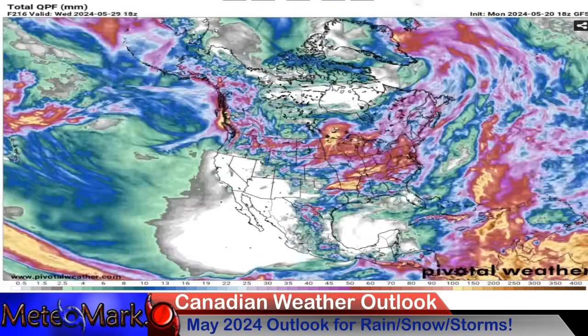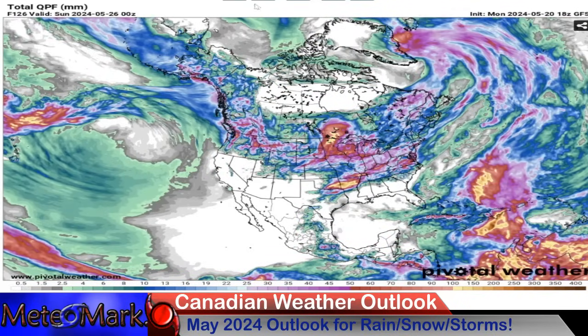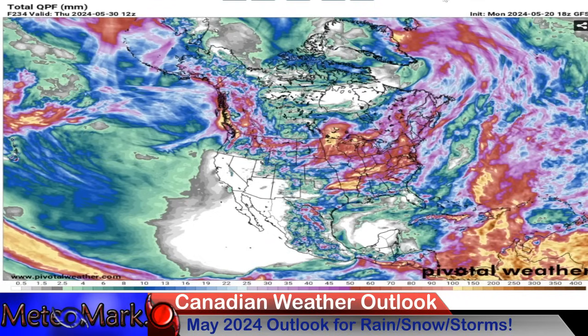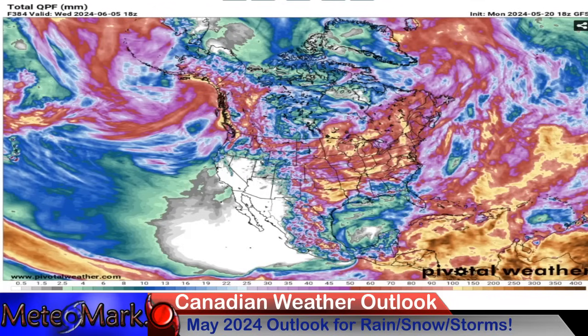Canadian rainfall here, precipitation. Look at this. So we go through this week into the weekend. Western part of Ontario seems to be the big winner here, up towards 100, 150 millimeters, 4 to as much as 6 inches. And look at that. We take through the first part of June. Southeast Canada getting hammered here, 60 to 100 millimeters, locally higher to 120.